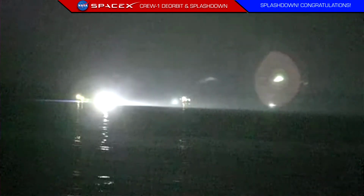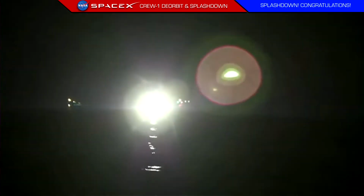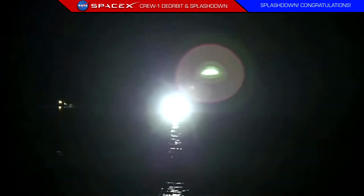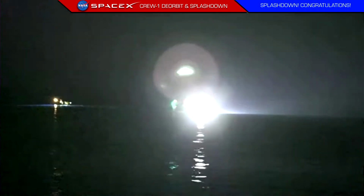So it's just a great thing to see that they don't have to combat any type of inclement weather while they're already doing such important work here in the Gulf of Mexico. So you can see some of those recovery vessels surrounding the capsule. And the crew members on board still just monitoring the status of the recovery.